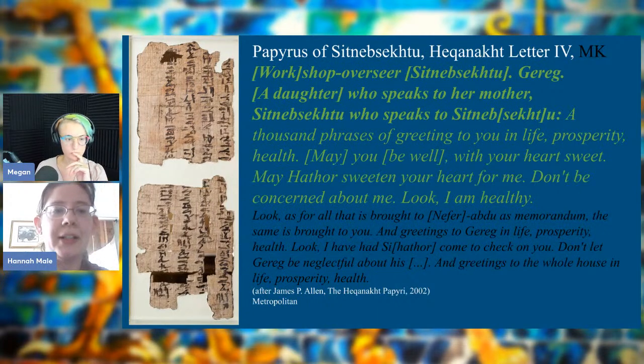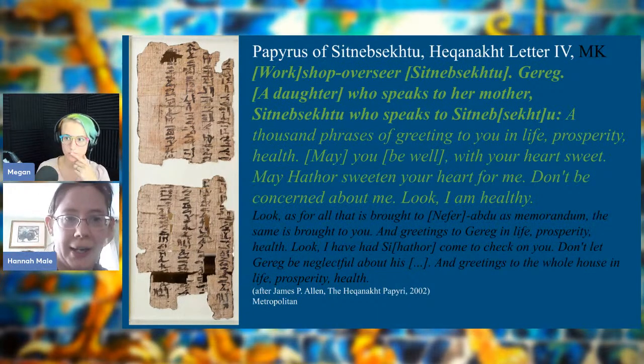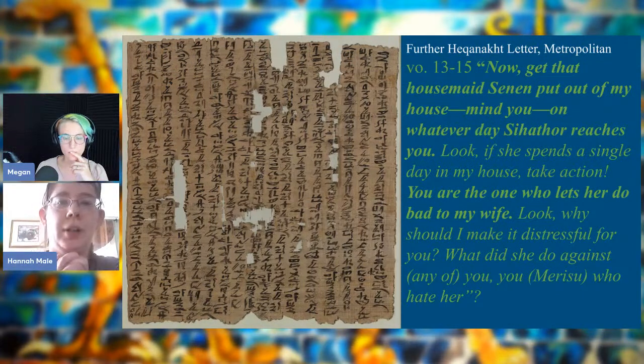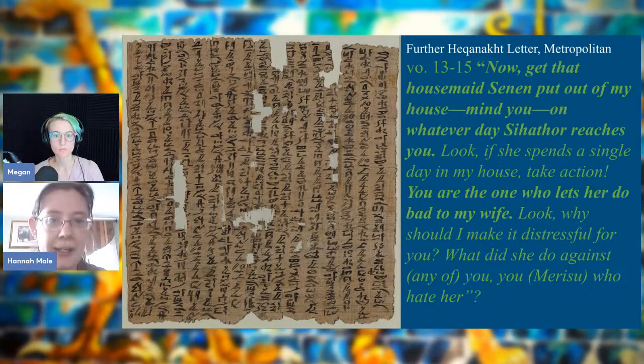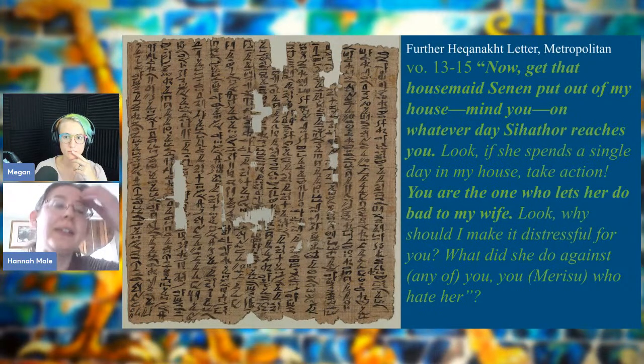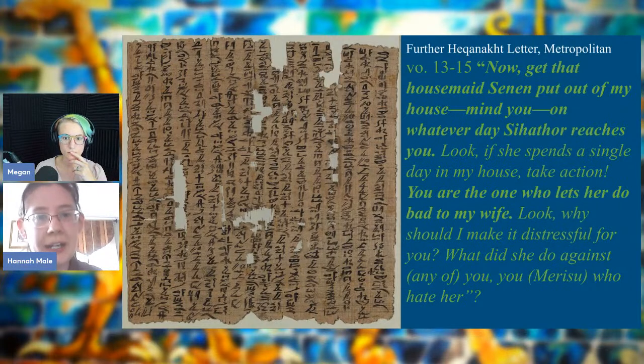And you have, I think it's Heqanakht's daughter that is mentioned here, and then it also goes down a little bit later on, because this is from another letter. So this seems to be a conflict about Heqanakht's housemaid Senen, who seems to be causing tension within the household. Heqanakht has been notified of this state of affairs, and his solution is to let the maidservant go. So that's what this letter is talking about.